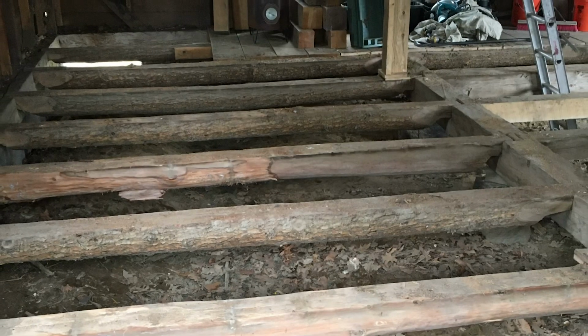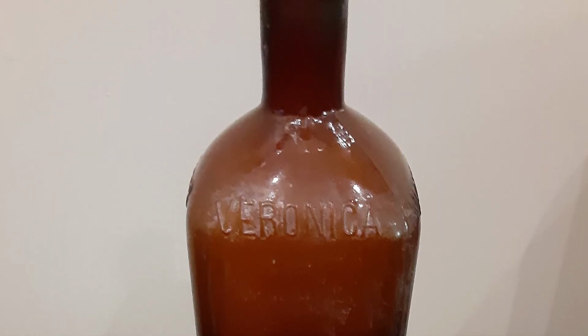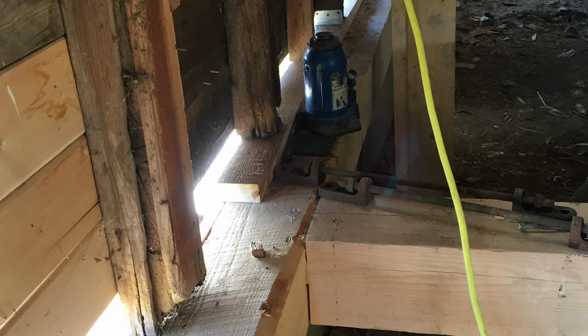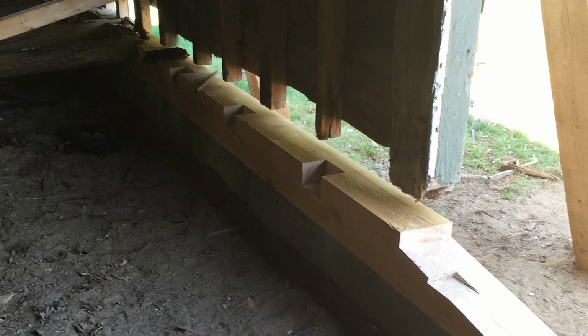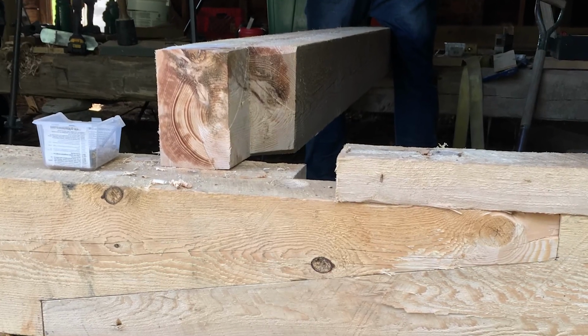So the entire floor was torn out. During the tear-out period, several historical artifacts were unearthed. Both the east and south sills were entirely replaced. They were hemlock 9x9 beams, and also there were about 13 floor joist timbers that had to be replaced.